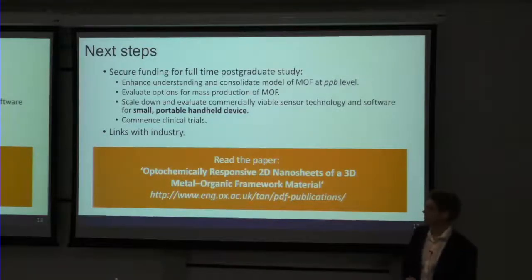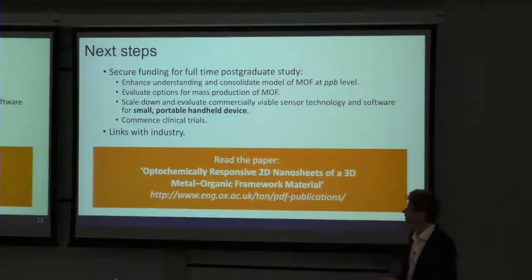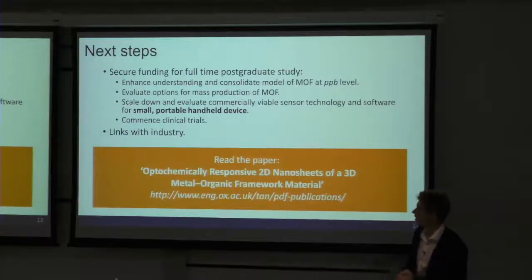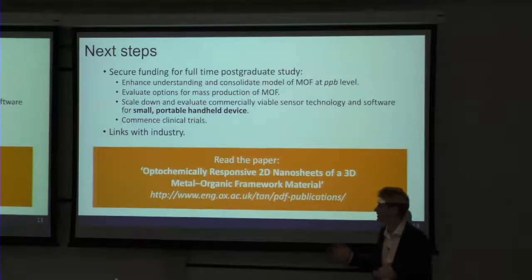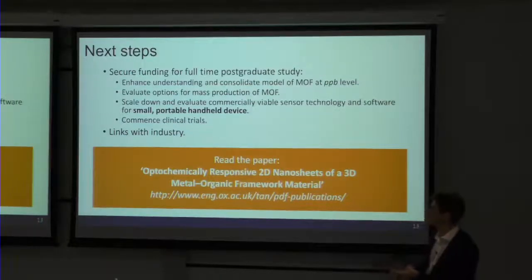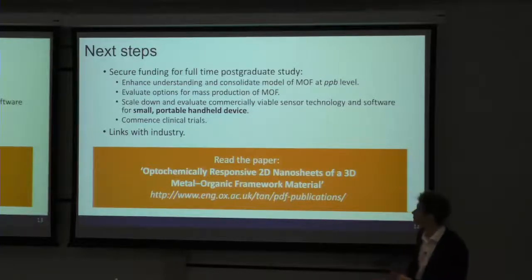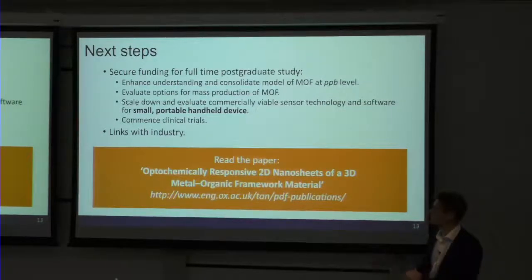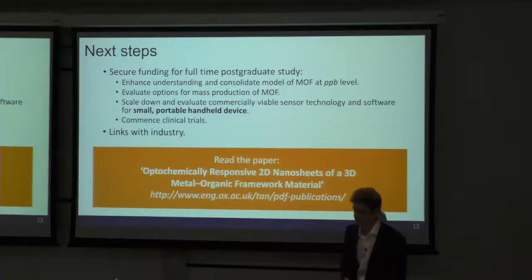So what's next? We're currently in the process of securing funding for a full-time postgraduate study of this material. This will hopefully enhance our understanding and consolidate our model of the MOF. At the moment, what we have is data at parts per million level, but to attain the sensitivity required for commercial applications, we need to go down to parts per billion, and that requires more expensive bespoke technology. Then, evaluate options for mass production. This would be the first time such a material has ever been mass produced, and we need to figure out how to scale down this setup. And finally, start thinking about how to incorporate clinical trials. We've been speaking with people in industry on how to do this.